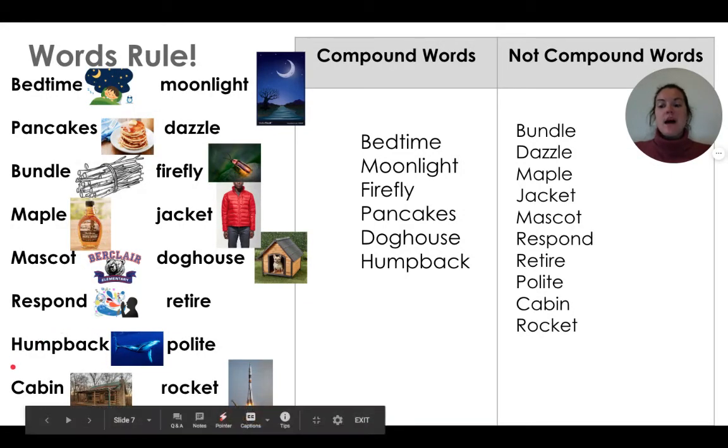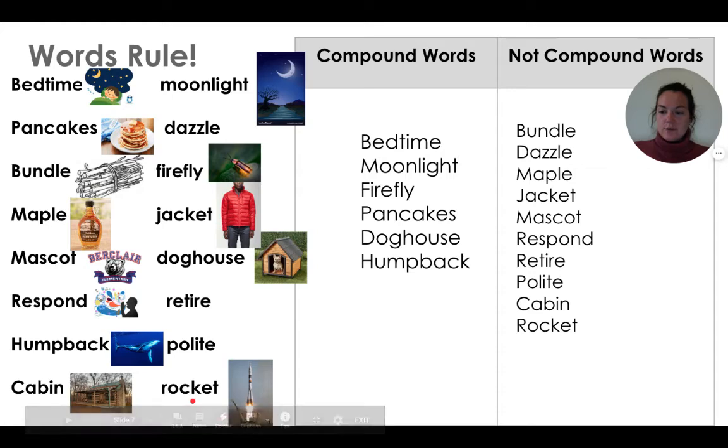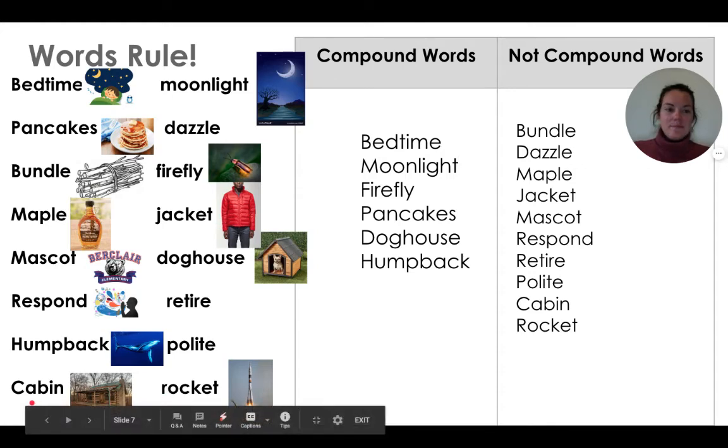Repeat after me, say humpback. Humpback is a compound word. Say polite. Polite is not a compound word. Repeat after me, say rocket. Rocket is also not a compound word. Last one, cabin. And cabin is not a compound word.